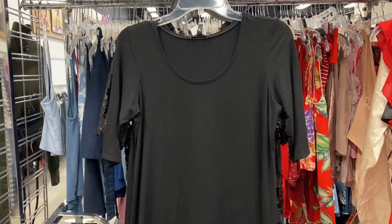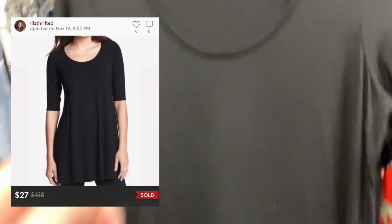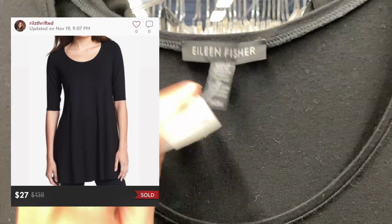Anyway, here's the Eileen Fisher tunic, and this did sell as well. Glad I picked this up because I did go back and forth, but it ended up being a good pickup for, how much did I pay? About $5, $5 or $6.